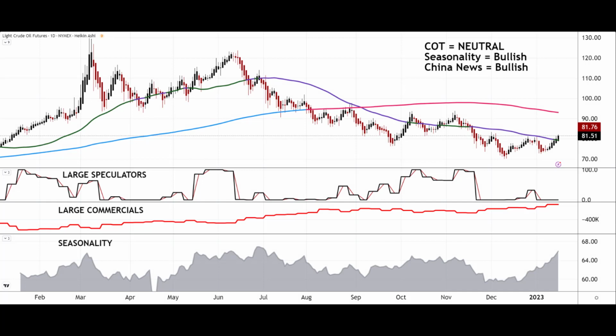Right, into the sentiment technical analysis now then, and down the bottom we have seasonality. Now at this time of the year, well, you can see it really ramps on up, and that's reflected in the price, and that continues actually all the way through to March, so very bullish there.